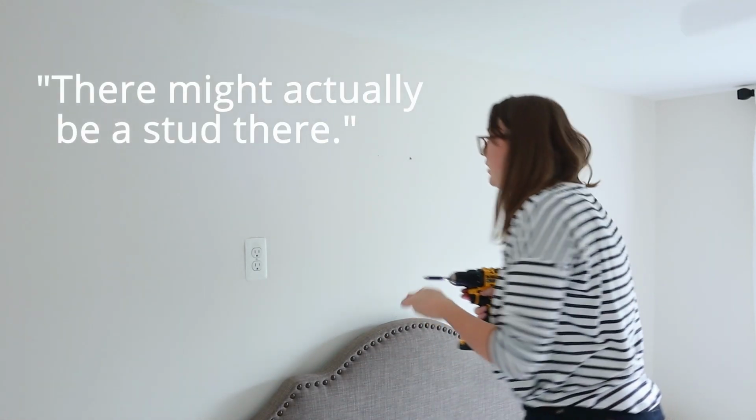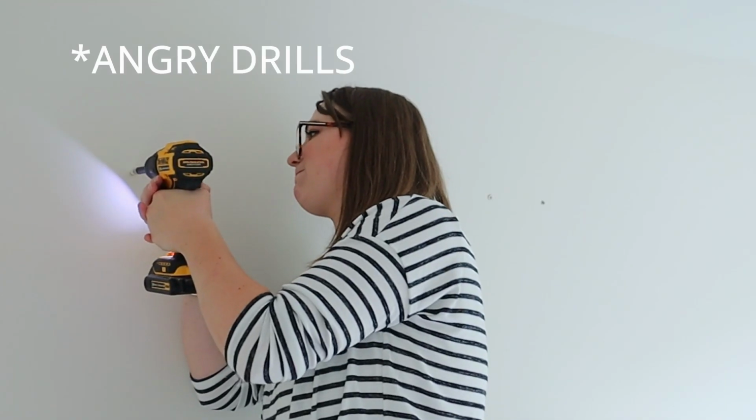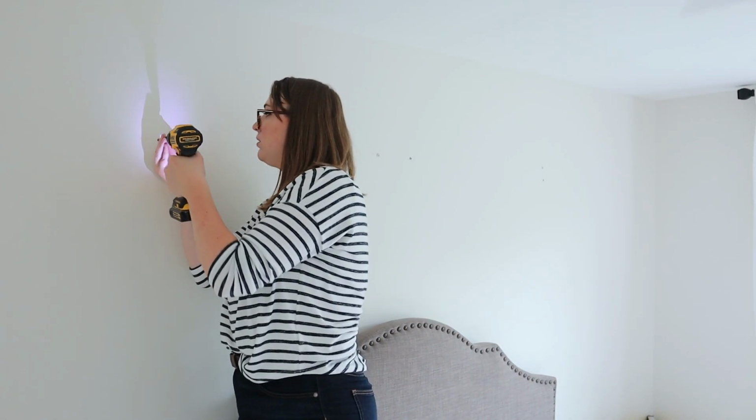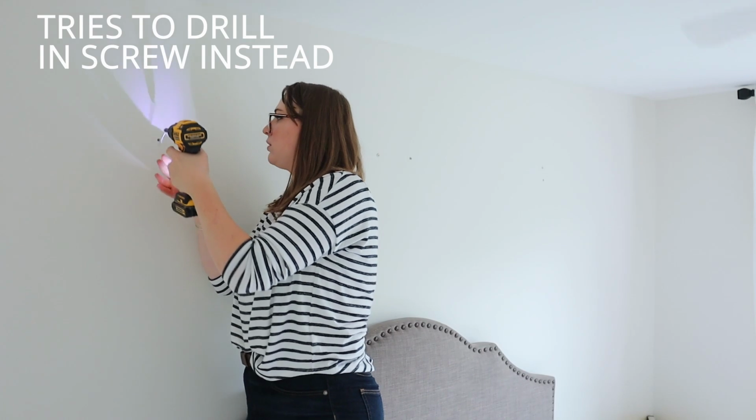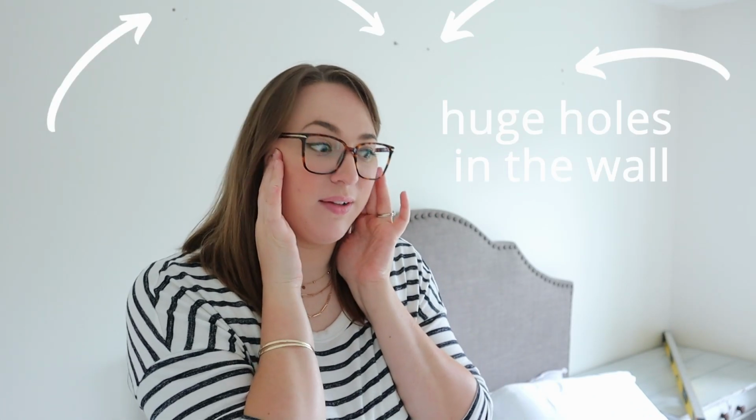There might actually be a stud there. Okay, and there might actually be a stud there. So now there's a massive hole. What is going on? So putting anchors in the wall behind me really did not go my way. I don't know what I was doing wrong, but they pretty much just made huge holes in the wall, which I'll obviously have to fix.